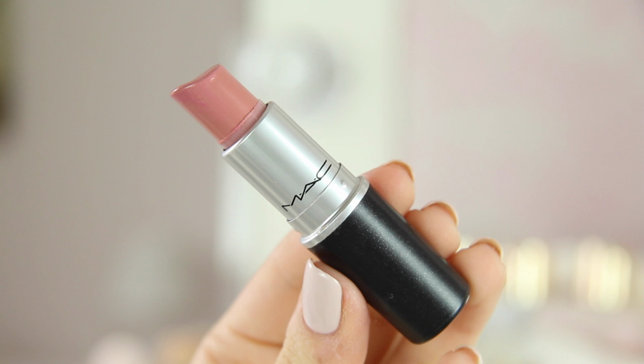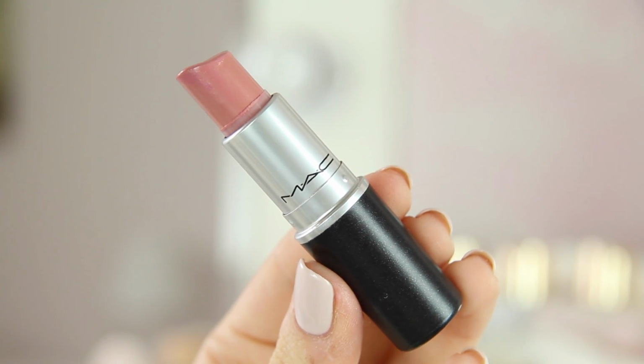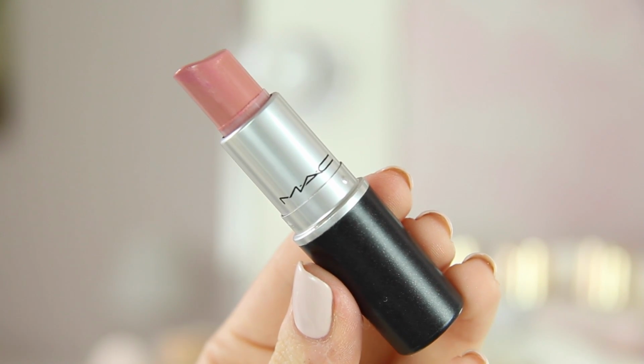Okay, so this is Creme Cup, and this is actually my first ever MAC lipstick. This is the one that after I looked at all of those videos on YouTube, I decided to go for, and this is a really popular colour. I used to wear this constantly. I haven't worn it in a while, I kind of forgot about it, but it's just a really pretty pale pink lipstick. People kind of label Creme Cup as like the go-to easy nude, but I don't really think it's nude. Like, it's quite pink.